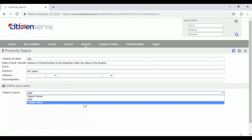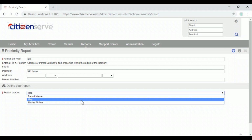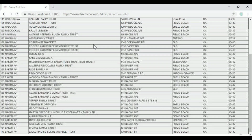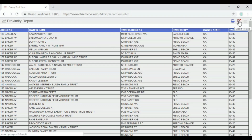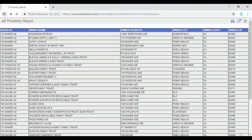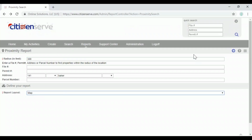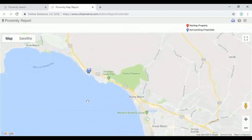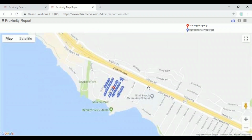I also have the ability to send out template notices, and I've got that here on an abutter notice view. Now all the tabular reports I can export to Excel, and I can also print the reports, and we can set up links in the reports too. This is just a listing, so I can do a map view of this if I want to. It's all in one area here, and it shows me the abutter notice area.